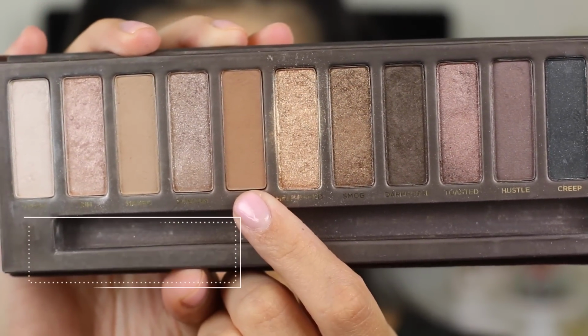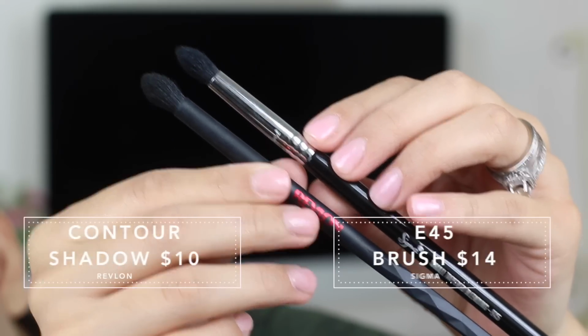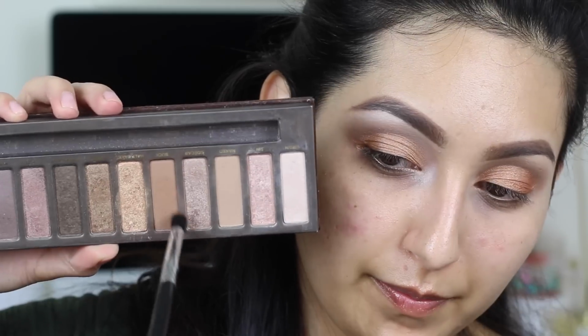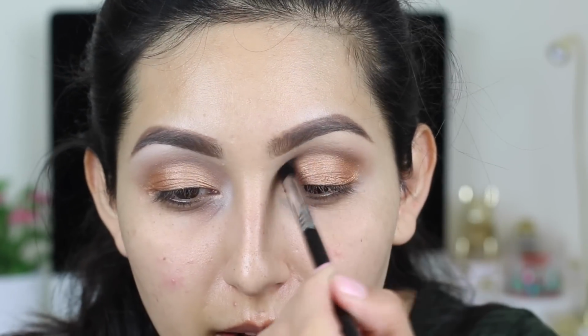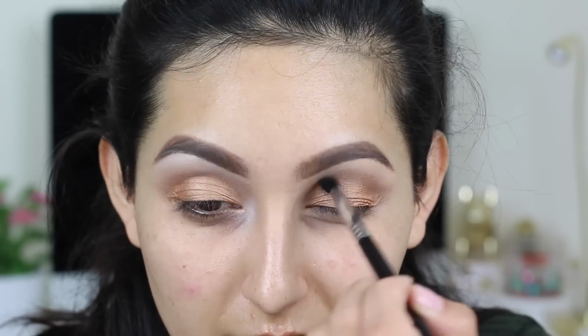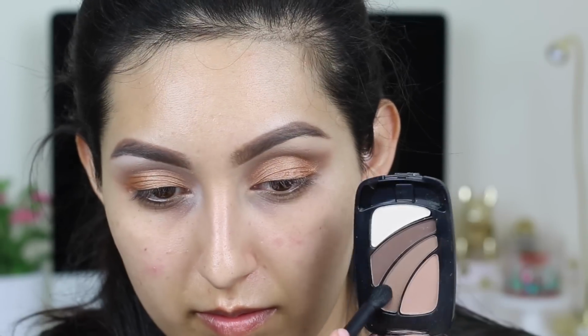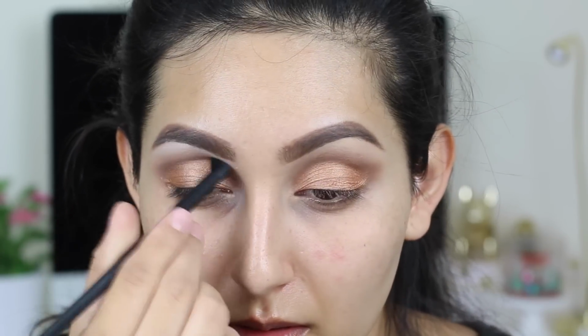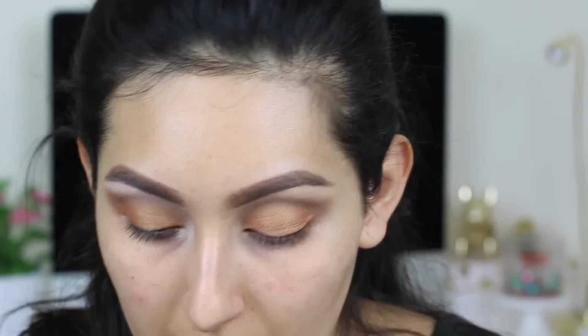And then for the brushes, I'm going to use the Revlon contour shadow brush with the E45 by Sigma, and I'm going to pop this on my crease and also the outer part of my eye, that way we can intensify the eyes a little bit more. But I do have to mix these two eyeshadows because one is a little bit darker, and if I use the darkest one, it might be a little bit too dark. So yeah, I'm just going to go ahead and blend that out.